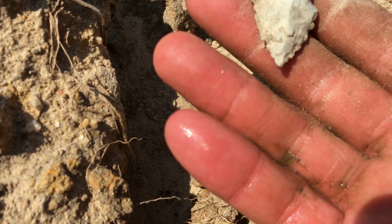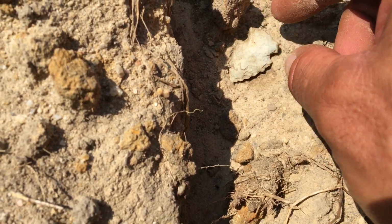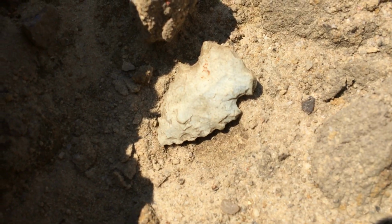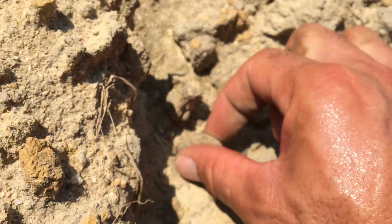That's a fantastic point right there. Since it's right out of the wash, I'll drop it right back down in there if we can get a good picture of it. Look at that. Try to get in the shade so we can compare it with some things. It's a fantastic point, though. Look at this.